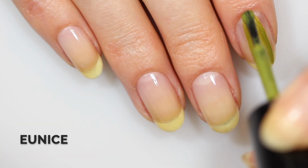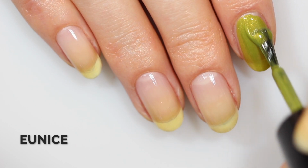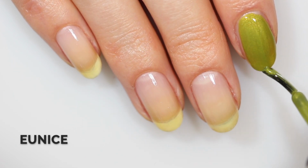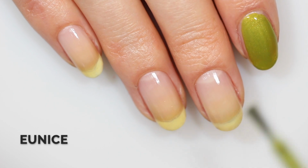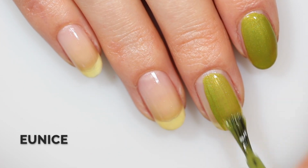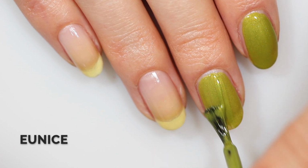Okay, here's Eunice, and this is described as a chartreuse metallic green. And now, friends, when I saw the promo pictures of this one, I was like, oh, I am not gonna like that nail polish. I love chartreuse, so I don't know why I assumed I wouldn't like this one, but metallics tend to not be my favorite. I just don't love them as much as I love other finishes.